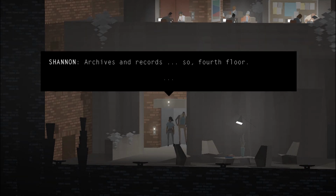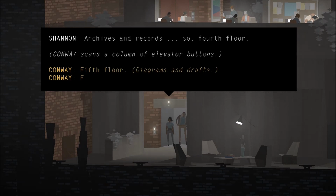Archives and records. So, fourth floor. Conway scans a column of elevator buttons.